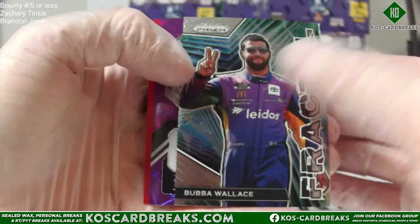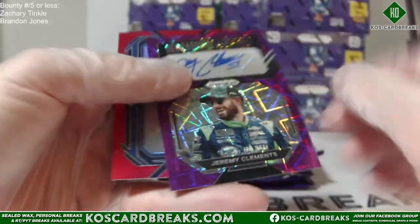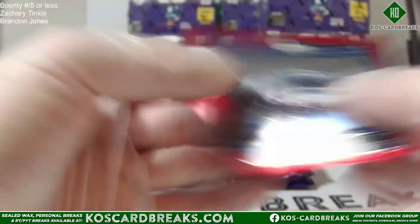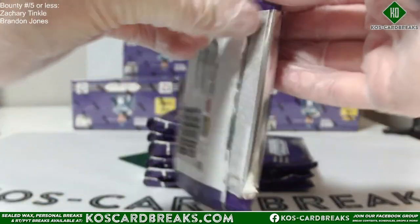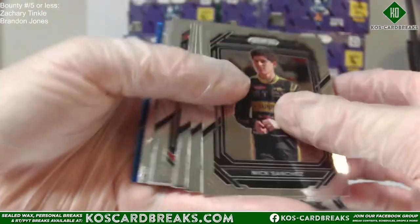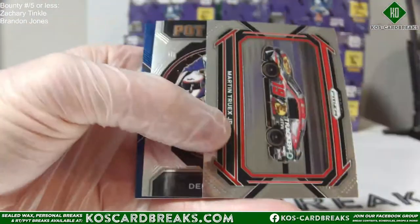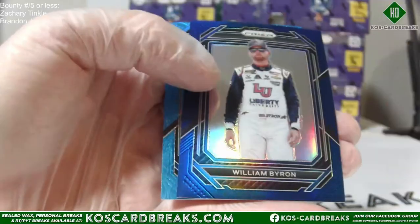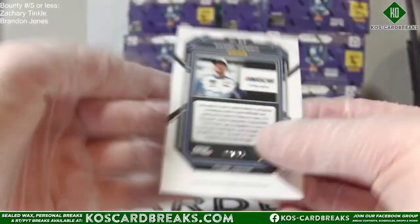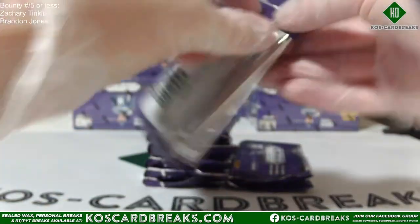National Pride, Kyle Larson, Bubba Wallace Fractal. Jeremy Clements, number 23 out of 99 on the Purple Laser autograph, Jeremy Clements. Kyle Larson, red parallel. Denny Hamlin, Pot of Gold. William Byron is 161 of 499. And Daniel Hemrick, 90 out of 99. Carolina Blue Scope.